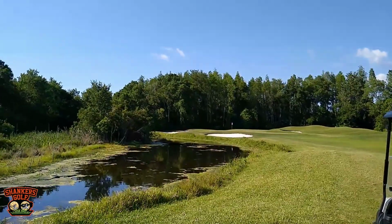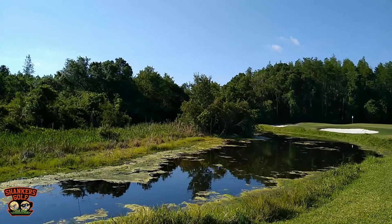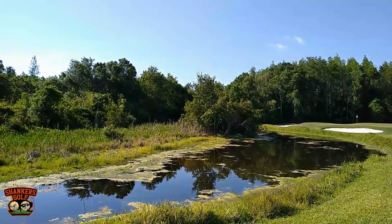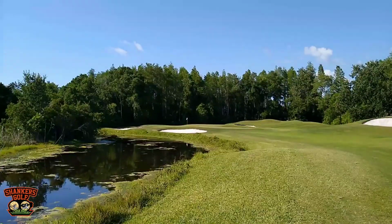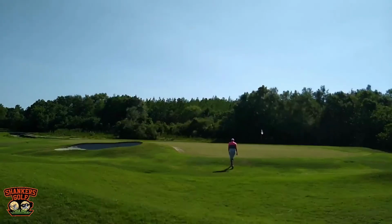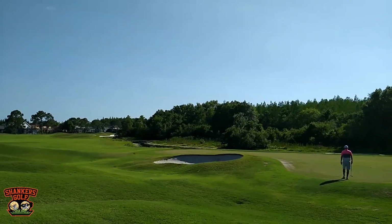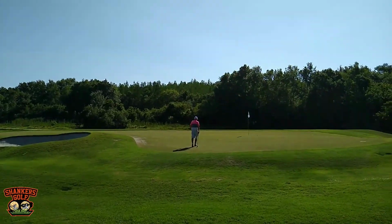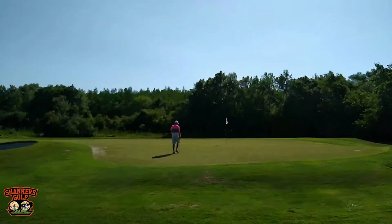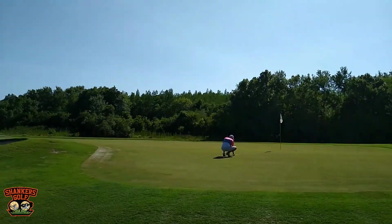That's a great way to save bogey right there. I was out in two, dropping three, hitting four from here, and put that up there for the bogey. All right, walking up. We're going pretty close. That is a bogey. We'll take that. Let's find another ball.